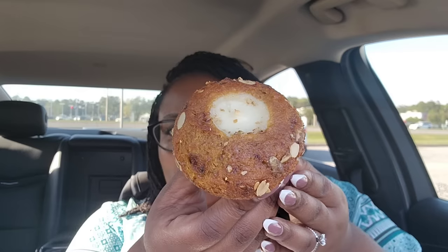It's got the cream cheese in the center. It's got the toasted almonds on there. It's a pumpkin cream cheese muffin. And it is so delicious. Make sure you tell them to warm it up for you. So good. I want to pop in and tell y'all your girl is pooped. She's ready to go home, unwind, and chill for the rest of the night.